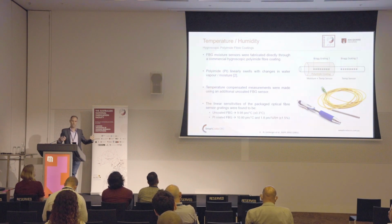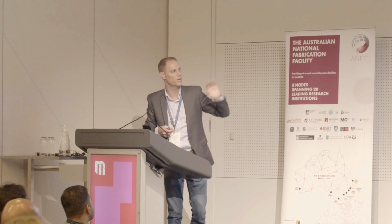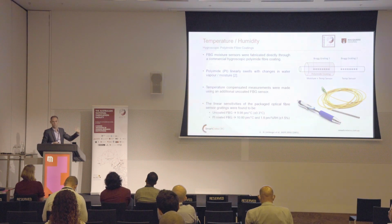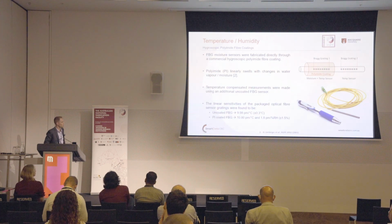Polyamide stretches when it takes on water, and then as the water vapour leaves it, it contracts and imparts that expansion and compression onto the sensor itself, which we can monitor as a shift in that frequency peak. We're using commercially off-the-shelf polyamide coated fibres, and OptoFab are writing the sensors through those coatings, so there's a reduced human touch there, I guess, and improved reproducibility of these sensors as we make them, which is great.